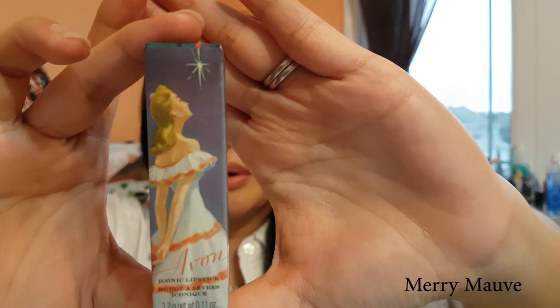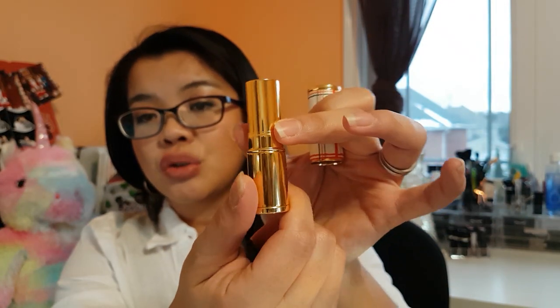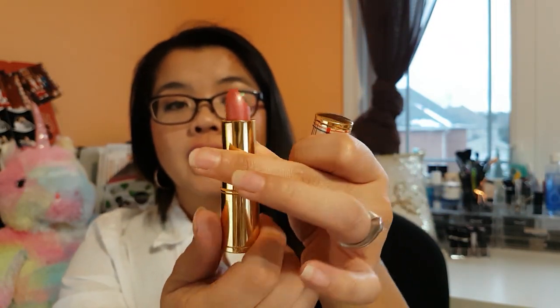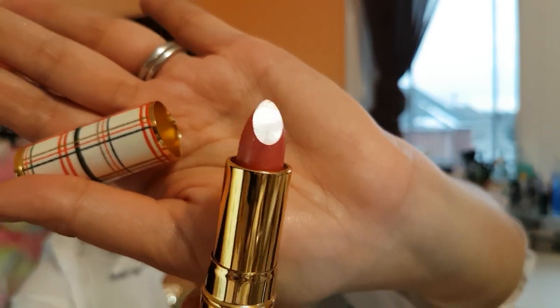But this one here, this is the outer box for Merry Mauve, and it is so pretty, and I like how it's not shiny. I actually really like the fact that it is a very matte finish, because it gives it a little bit more of that vintage feel. And then this is the packaging on the inside. So again, it's the tartan feel. It's a white tartan with some red and I guess like a khaki gold and some blue green. Oh, even the tube is gold toned. Look at that color. How pretty is that?